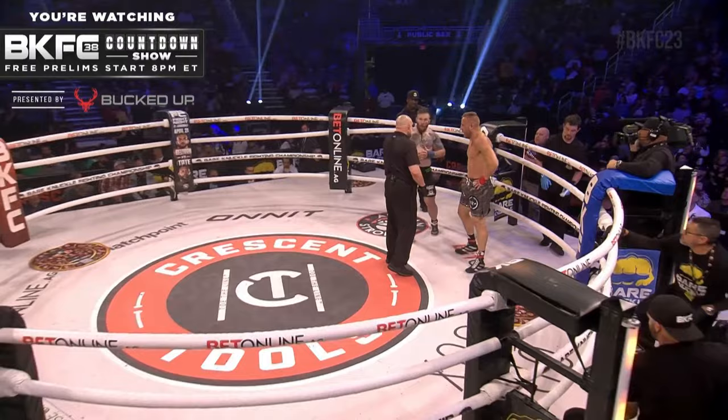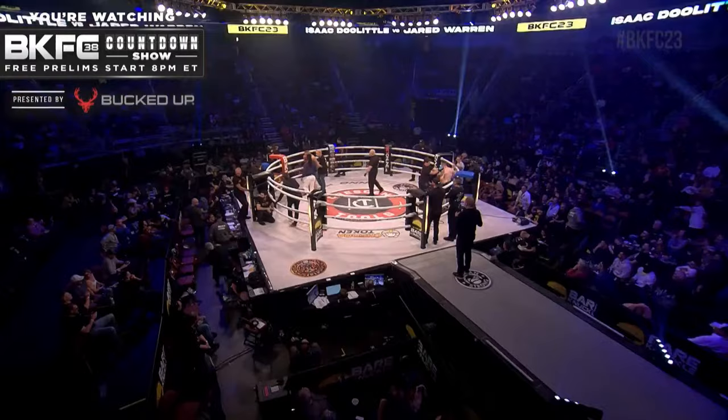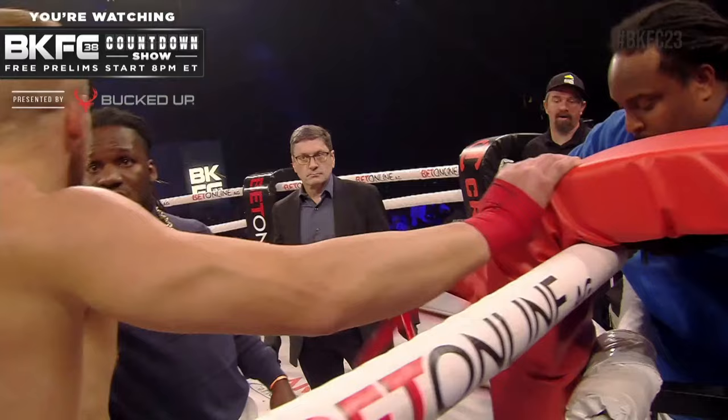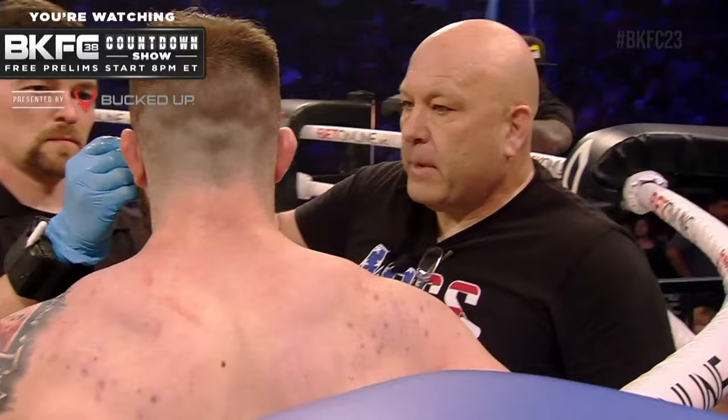Doolittle immediately apologizing. We couldn't hear the bell. It got so loud here at Intrust Bank Arena. Doolittle apologizing to Nick Behrens and Jared Warren, saying, "I simply did not hear the bell. Sorry for the late punches." And Warren was doing a great job of landing some uppercuts in that round. In total control, he just got caught with a couple punches.